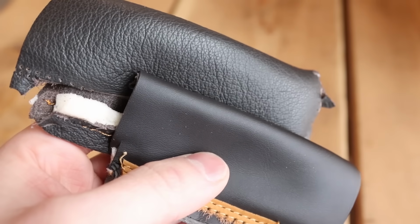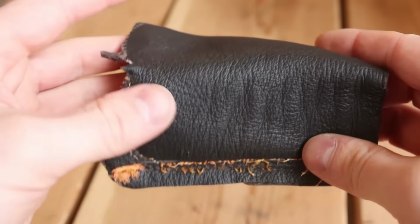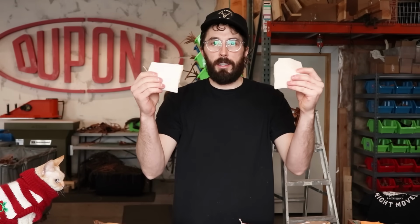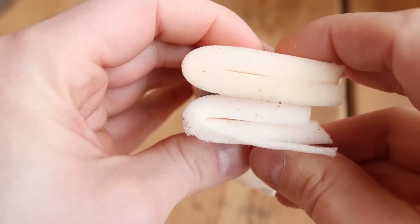One of the biggest differences, maybe not structurally, but aesthetically, is the cuff around the top of this. The premium ones have a leather cuff. The basic ones have a cheap plasticky cuff, and that plastic one is gonna start cracking and showing this liner on the inside. And the liners are the same on both boots, so not much different there.